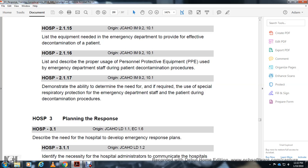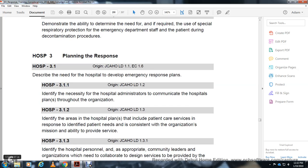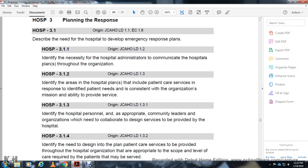For planning of the response, describe the need of the hospital to develop the emergency response plan and identify the necessity for the hospital administrator to be able to communicate the hospital plan throughout the organization. Identify the areas of the hospital plan, including the patient care services to respond, identify the patient needs consistent with the organization's mission and ability to provide service. Identify the hospital personnel appropriate to the community, and the organizations that need to collaborate.